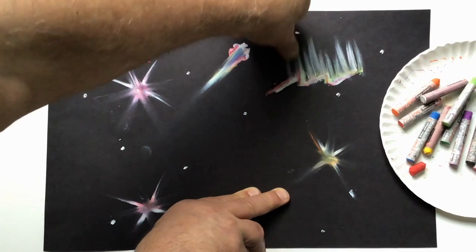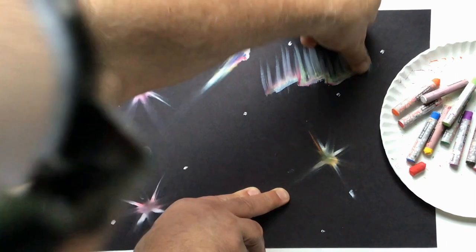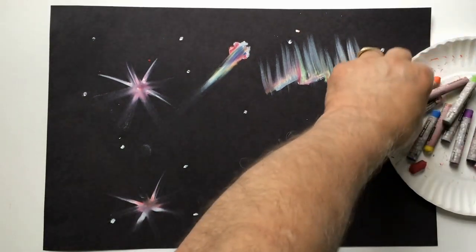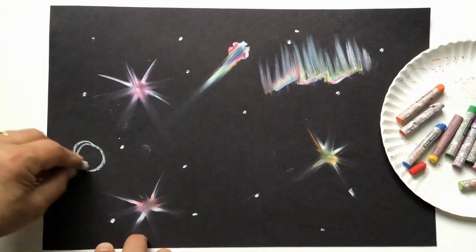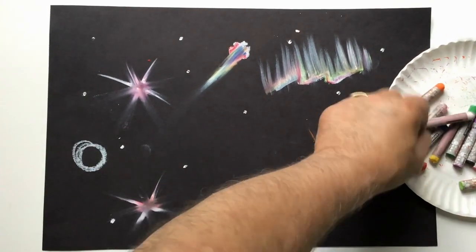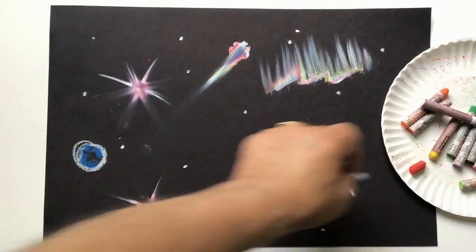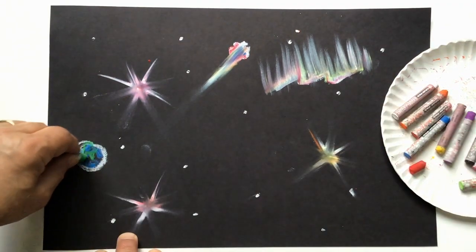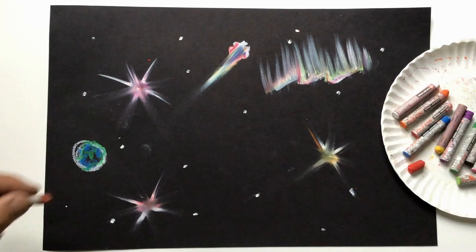I lived in Alaska for over 30 years, and I could see that every night in certain times of the year, right above my driveway. Beautiful. Okay, maybe a couple planets. Let's see if we can make the Earth, just a quick visual, you know, hint of the Earth. You could use a little white atmosphere, add some blue for water, put some maybe green and brown in there for land.